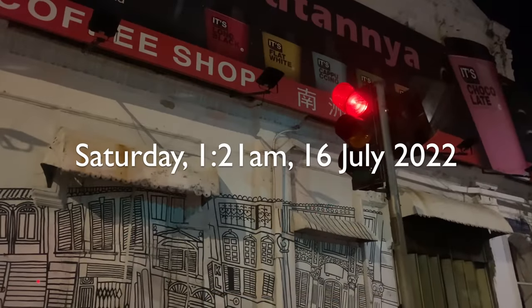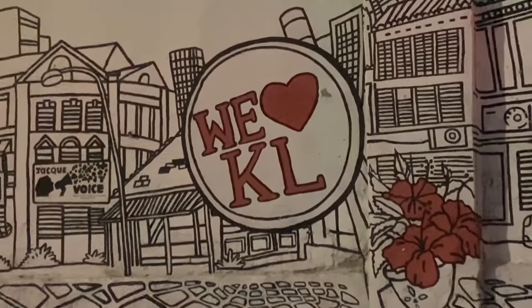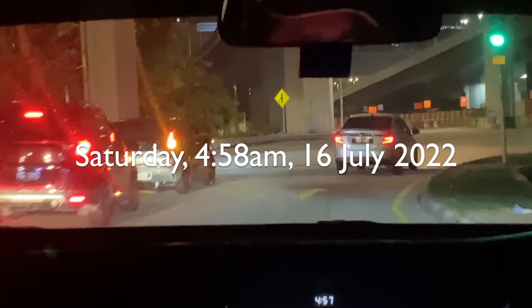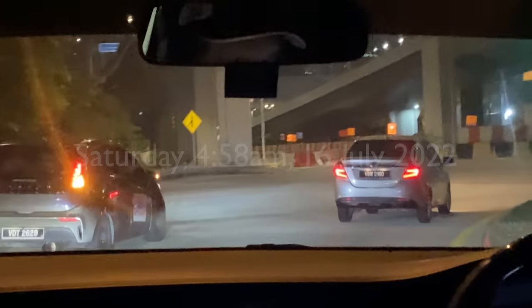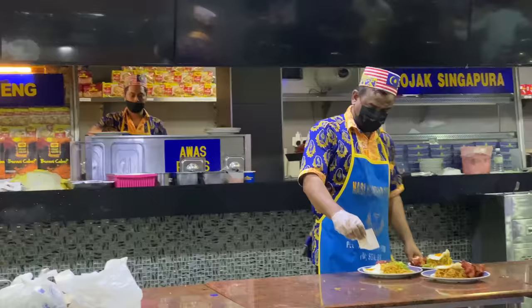I just got back to the hotel, got changed, and now I'm heading to the track. It's like the LKF in Hong Kong. We're now taking the cab to a food outlet called Nasi Kandar Pelita. It's open 24/7. The food there is amazing.